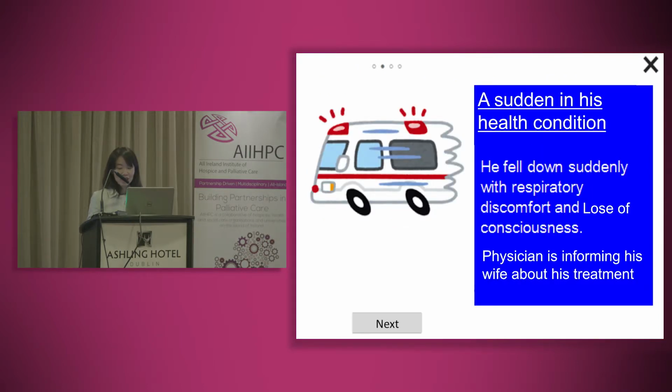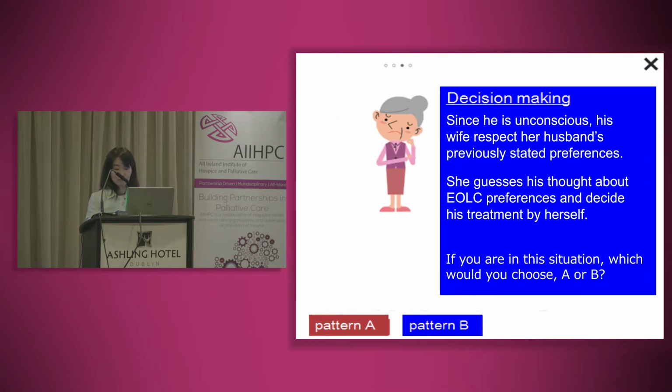On the next slide, the husband falls down suddenly with discomfort and loss of consciousness and is transported to a hospital by ambulance, where the physician or clinician is informing his wife about his treatment. While his wife is being pressed by the physician to make a decision for the emergency medical treatment, she tries hard to recall his preferences. Then she remembers he said to her and their families that he doesn't want any unnecessary treatment. From there, the user will decide on the treatment from the point of view of his wife.